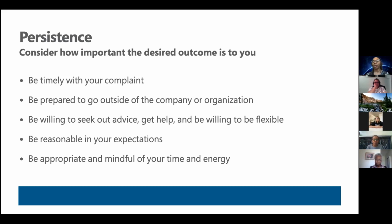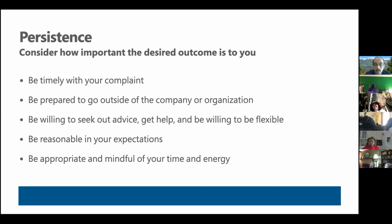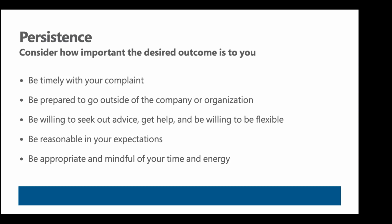So do be aware that you can get caught up in filing a complaint. You can accidentally do more than you need to do. You can worry about it. You can ruminate over it. So be careful with yourself as well. And be mindful of yourself and your energy level. And decide, is that outcome still important to me? Is it still worth this effort? Or maybe I have done enough.